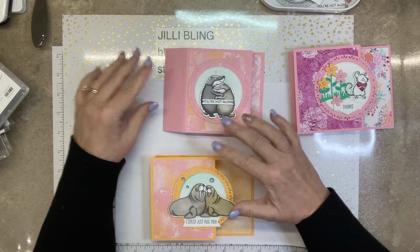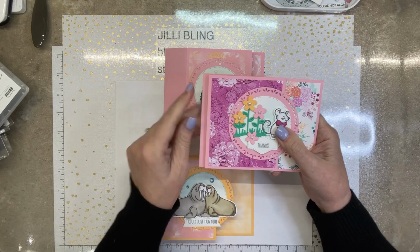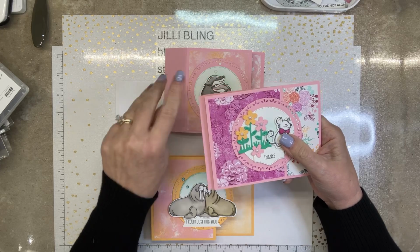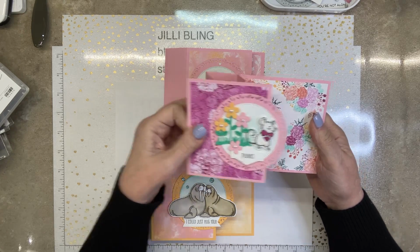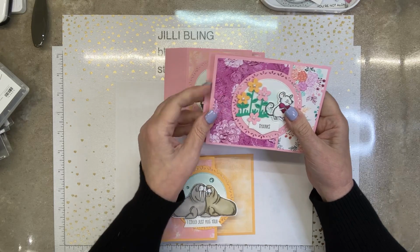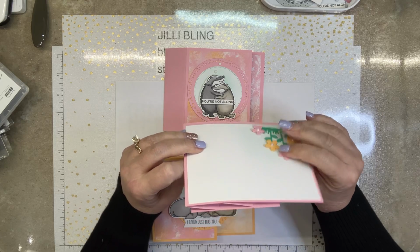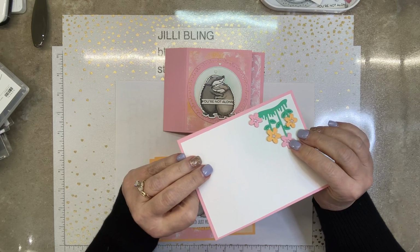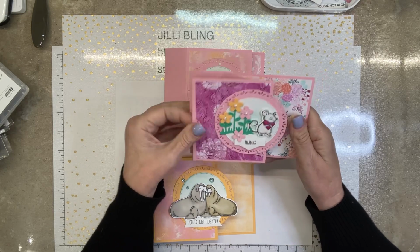So I'm like, well, what if I just scooch it over? So this was the next one. And I scooched it over quite a bit, but you could still see a little bit of the Pretty in Pink card side. But it still fits into the envelope just perfect. I have to say, I probably shouldn't have put rhinestones and dimensionals on the back, or iridescent pearls, because when I feel it, it's like, that is thick.